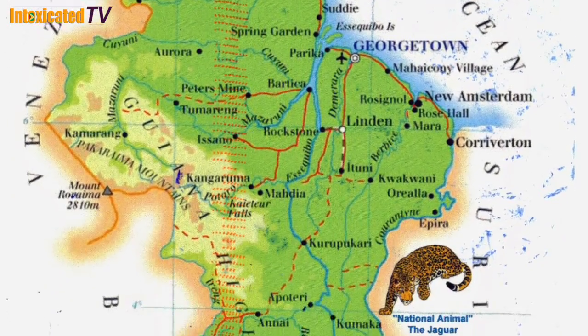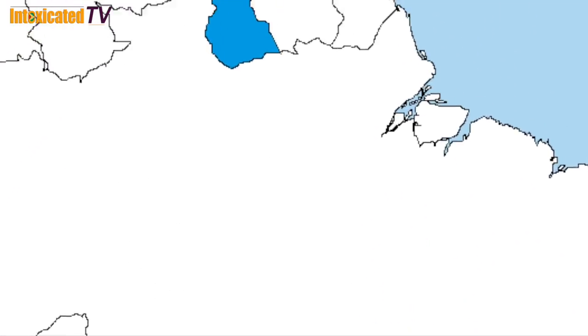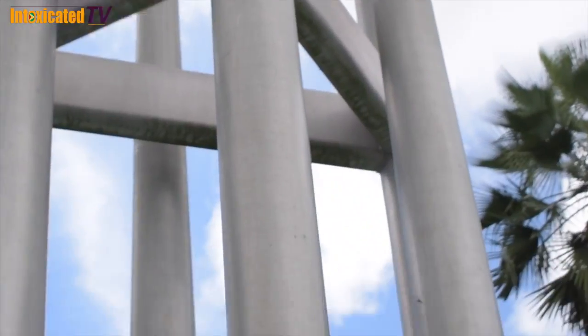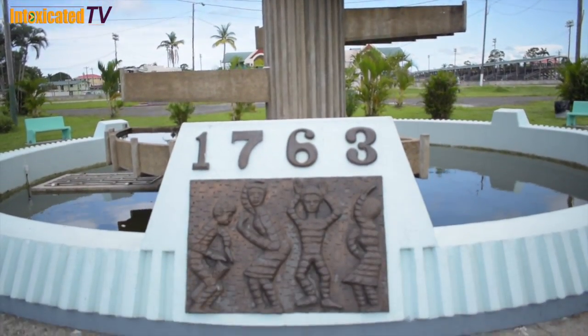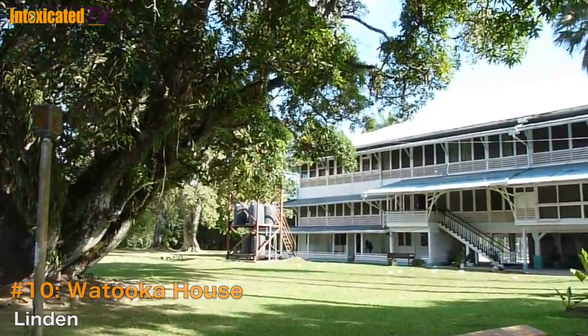Guyana, the only English-speaking country in the continent of South America. These featured landmarks were selected compliments of a social media poll and is a true illustration of Guyana's rich culture and a daily reminder of the country's pristine landscaping. Do enjoy. Number 10. Watuka House.